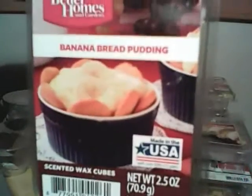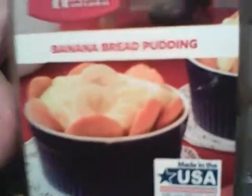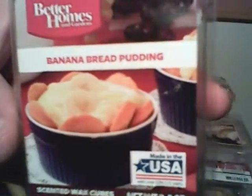Okay, we got Better Homes and Gardens Banana Bread Pudding. People are loving this right now. Creamy banana pudding scent, vanilla wafers in the background. I can see where some people pick up on a coconut or tropical vibe on this, on cold sniff. I can kind of see that a little bit. But it is a really great creamy vanilla when warm.